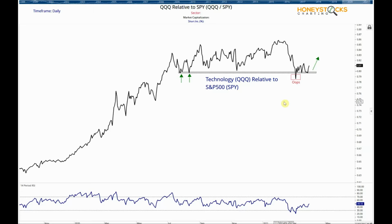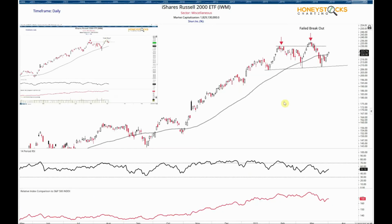So relative charts are very, very important for my work, because they help us to identify the areas of the market that are going to drive outperformance. Anybody can go and buy Apple, anybody can go and buy Amazon, but if you want to really get outperformance year after year, relative charts are a very good way to do that.